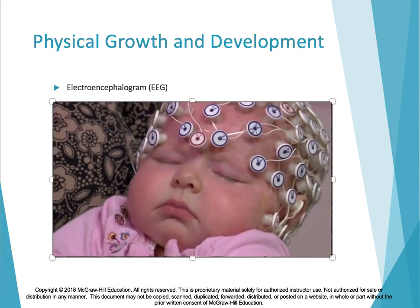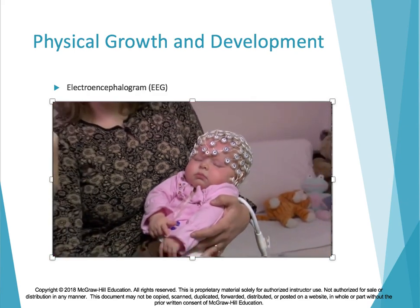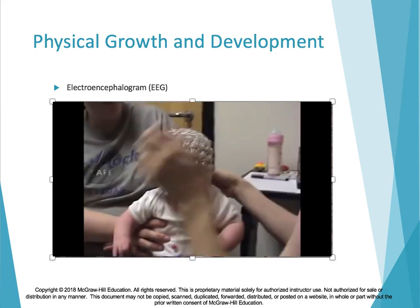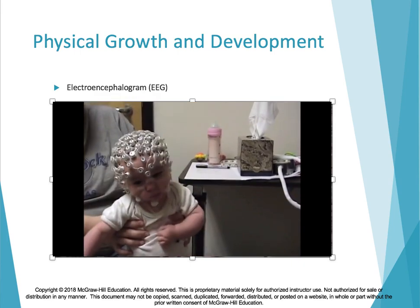I'm not sure how much adhesive they would have on this infant, but you can see that putting it on this infant this way is a lot more likely to stay in the same spot.